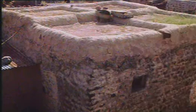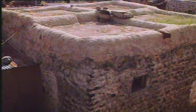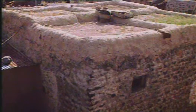The timber roof is generally supported on the columns. A 1 to 2 feet thick layer of soil covers the timber roof. The mud roofing provides an excellent insulation and waterproofing.